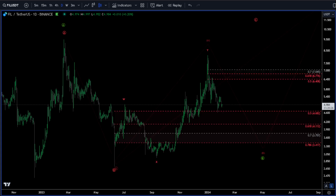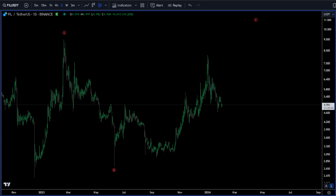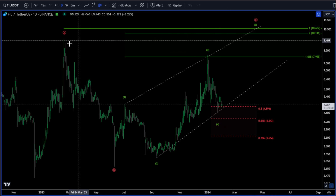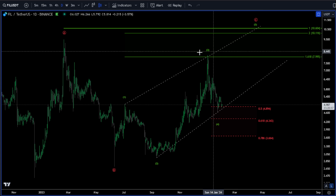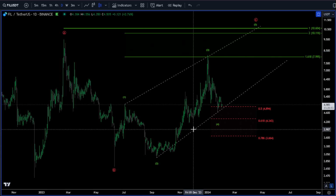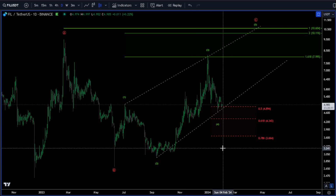Now, there's a lot of complex things that can happen. That's just one example. But as of right now, if this falls apart, I won't be very interested in tracking this coin in the future. But I will track it in the meantime until this fails us.